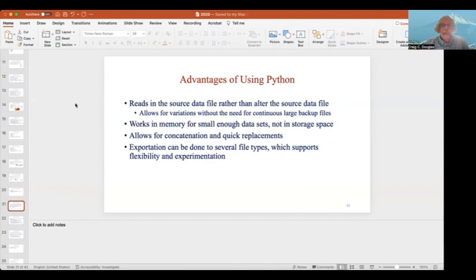So the advantages of Python include that you can read the source data files instead of just altering the source data files. So we can actually experiment with different ways of cleaning the data up without altering the raw data files that we receive from Meso-West. The 41 data sets we get from Meso-West are each relatively small, and we can do the cleanup inside of main memory of the kind of computers we have. Python lets you do concatenation and quick replacements, and we can export the files in a number of different file types, which has allowed us both flexibility and the ability to do a number of different types of experimentation before coming up with a set system.